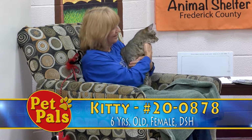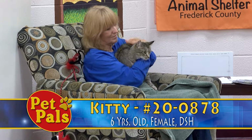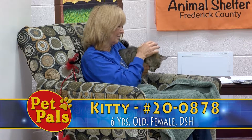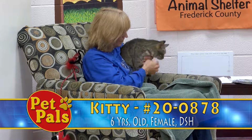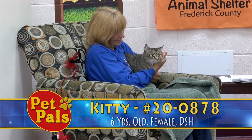This is Kitty, and she's about 6 years old. She came to us previously owned, so it seems like her owner was moving into a treatment facility and was not able to obviously take his pet with him. So he did what we ask all the people who adopt from us, and since he was unable to rehome her on his own, he brought her back to us.